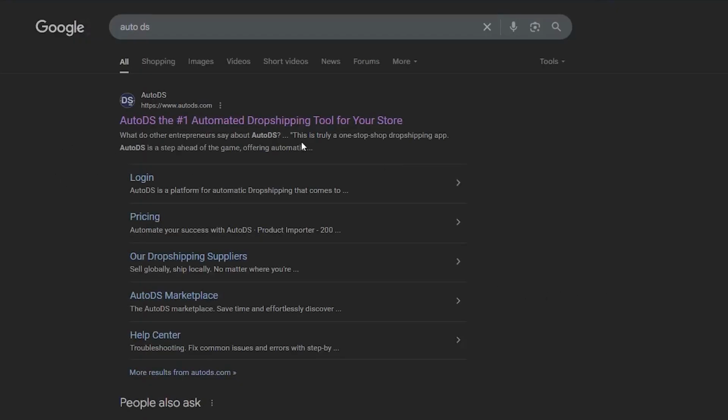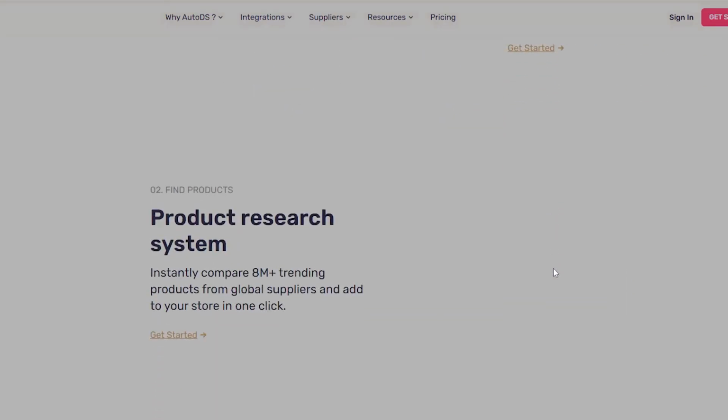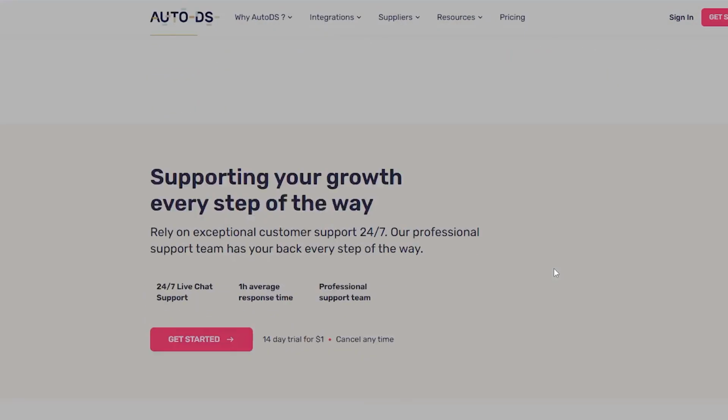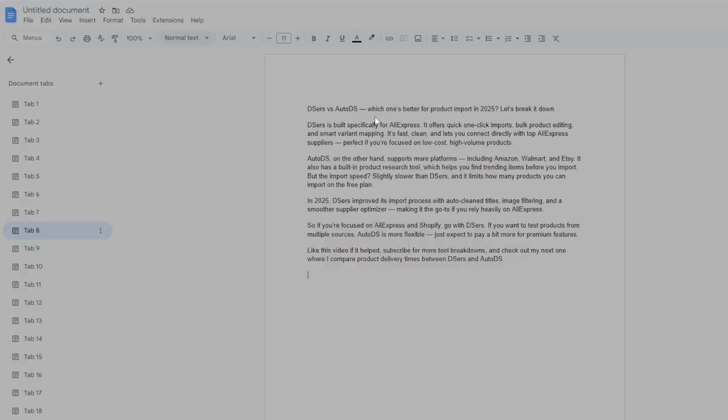AutoDS, on the other hand, supports more platforms including Amazon, Walmart, and Etsy. It also has a built-in product research tool, which helps you find trending items before you import. But the import speed is slightly lower than DSers, and it limits how many products you can import on the free plan. In 2025, DSers improved its import process with auto clean titles, image filtering, and a smoother supplier optimizer, making it the go-to if you rely heavily on AliExpress.